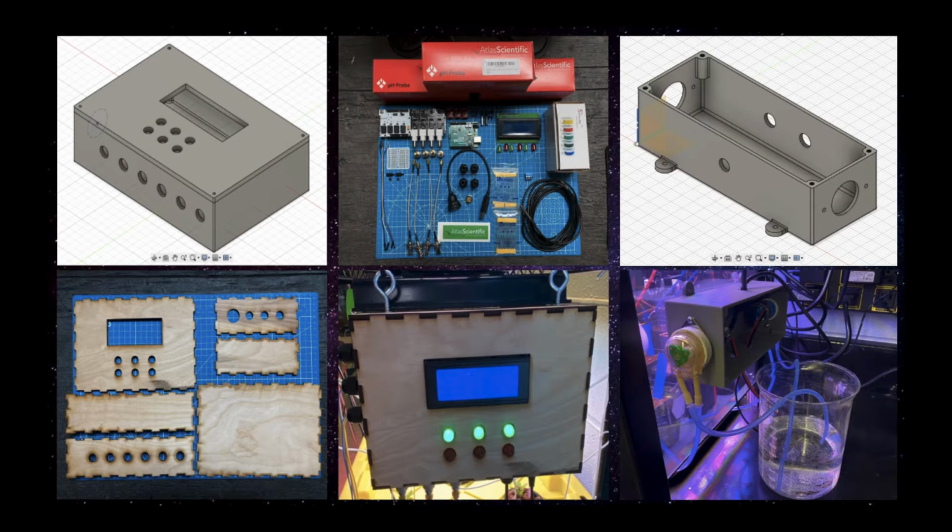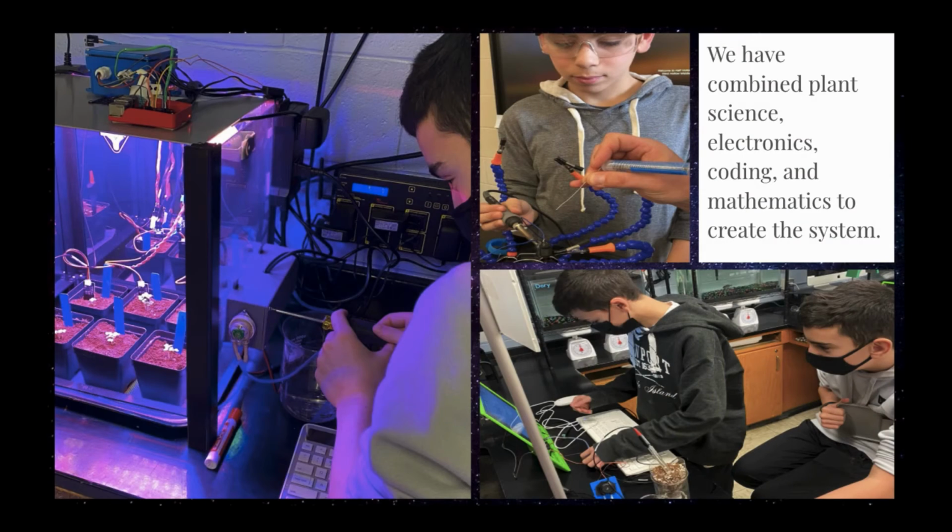We've made use of CAD and 3D printing, electronics, and coding and applied them within our design challenges. It is a space where we have experimented with over 3 dozen species of plants and developed ways to automate their growth through the use of environmental robotics.